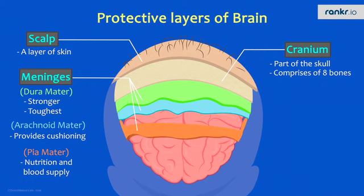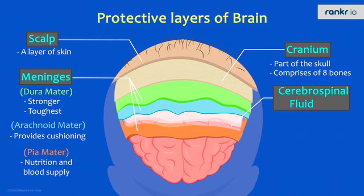Wait a second. Are you able to notice a gap between the arachnoid and the pia mater? Well, yes. There is actually a small gap between the two. And this is filled by the cerebrospinal fluid, abbreviated as CSF. The major function of the CSF includes serving as a shock absorber. Yes, it functions as a shock absorber for the delicate tissues of the brain.